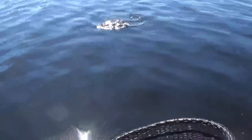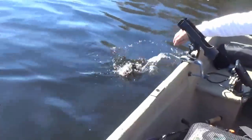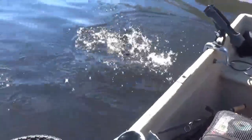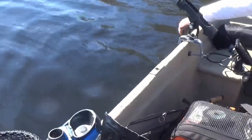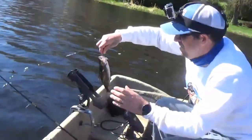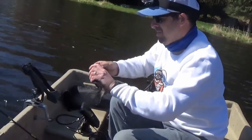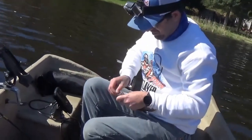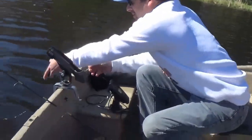Nice. Yep, another little guy. Got one on it. Yep, a little bit bigger than the other guys, though. That's bigger than mine. We're going to let you get a little bit bigger there, buddy. Yep. Another one in. Bam.